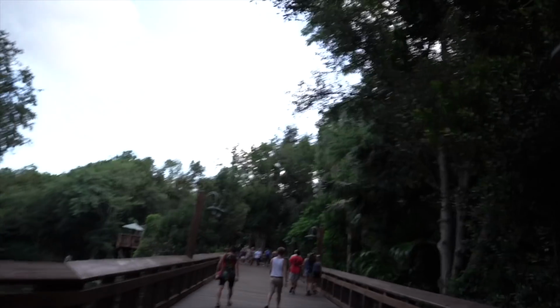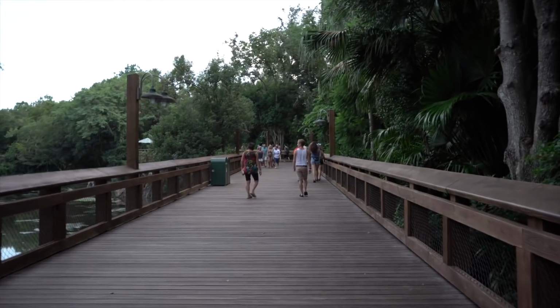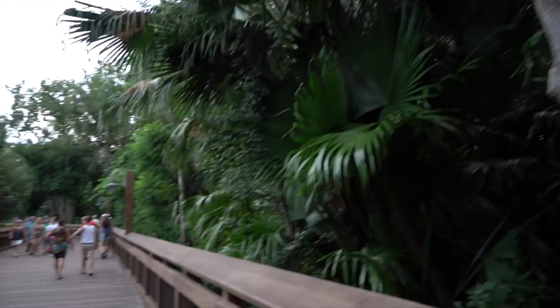But now our Fast Pass for Na'vi River Journey has actually started. So quickly heading over to Pandora. After Na'vi River Journey, we'll grab some food. So we're just on the back walk to Pandora from Africa, which is really peaceful at night. If it's dark, we'll try and come back and do it again.